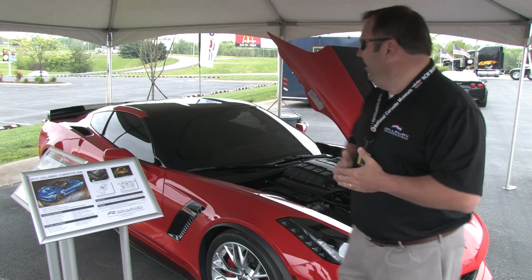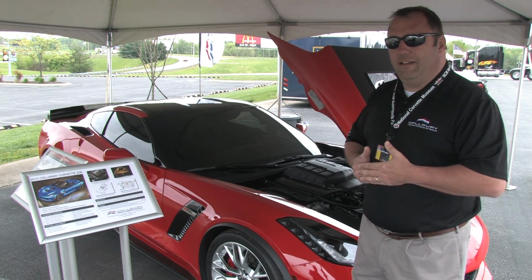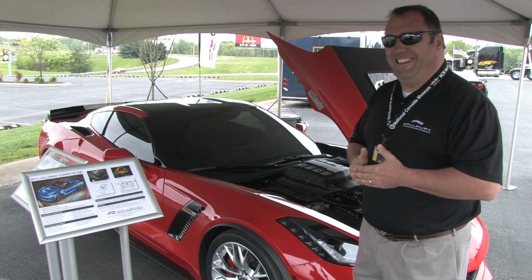Beautiful car, and anxious to learn more about it when the performance figures come out, and see what this thing can do. We'll have to invite you for a drive. Absolutely. All right. Well, Chris, have a great day. Thanks again.